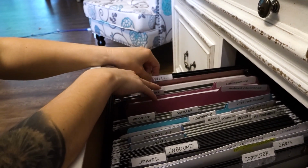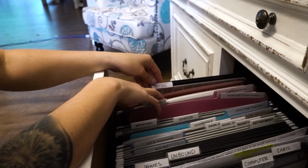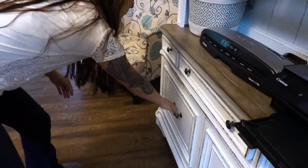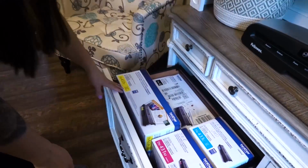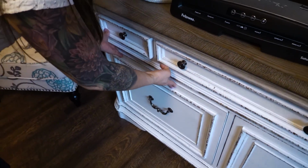And then a copy. This is just a copy of my will. The original is in a fireproof lockbox. And then in this drawer, I have all my ink for my printer. This is where I'm currently storing that. So this area is kind of my catch-all zone.